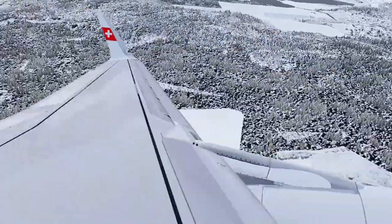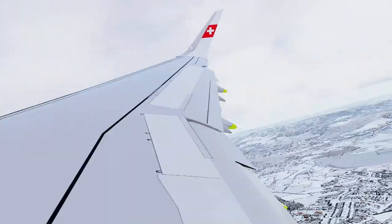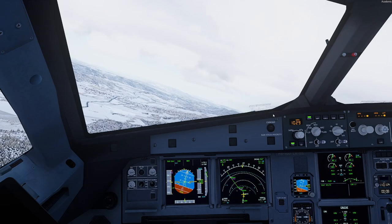Keep your seatbelt fastened while the seatbelt sign is on. We recommend that you keep your seatbelt.